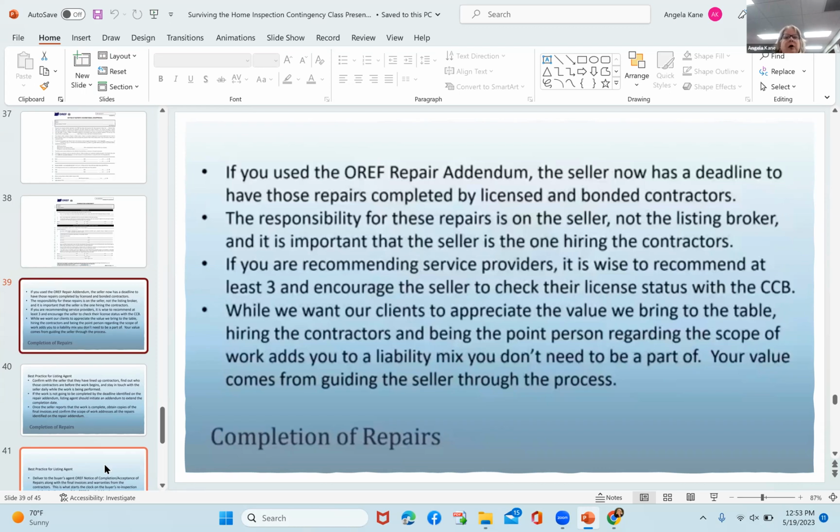The responsibility for the repairs is on the seller and not you, not the agents. The agents are not doing the work. And if you're recommending service providers, again, give at least 3 names and encourage the seller to check their license status with CCB. We want our clients to appreciate the value that we bring to the table, but hiring the contractors and being the point person for those adds you to a liability mix that you neither want to be a part of or need to be a part of. Your value comes from guiding your clients through the process of the inspection, not in doing the work or contacting contractors to have work performed.